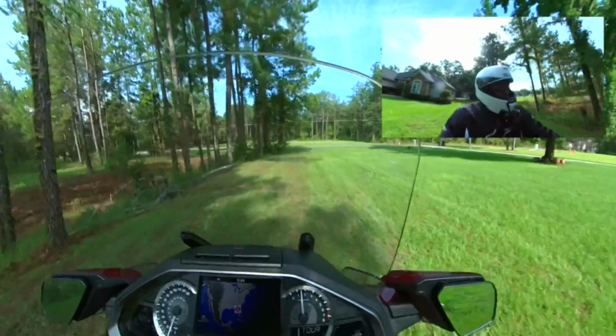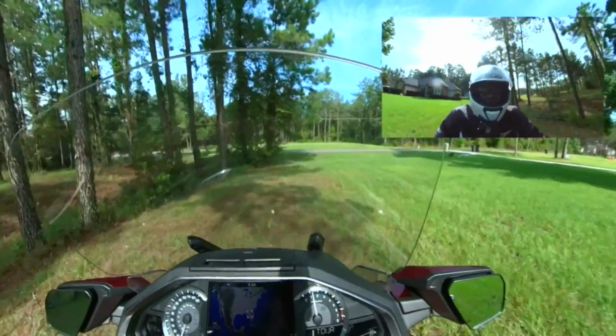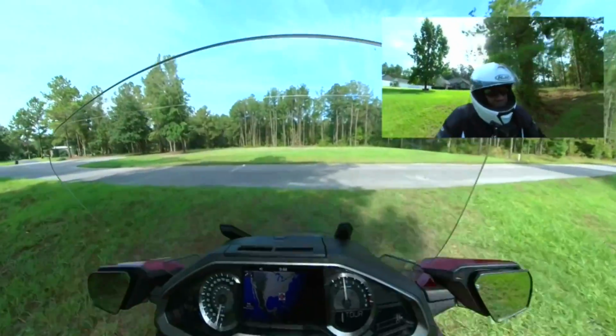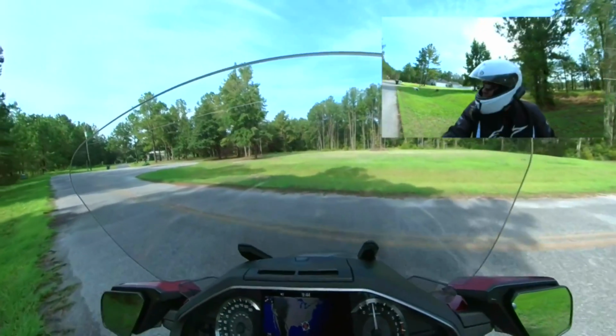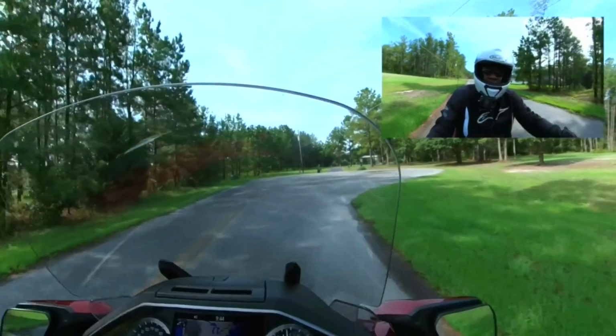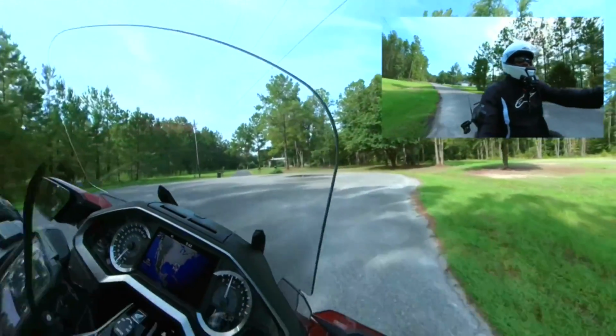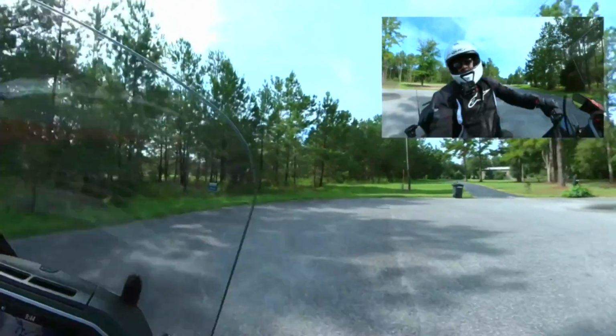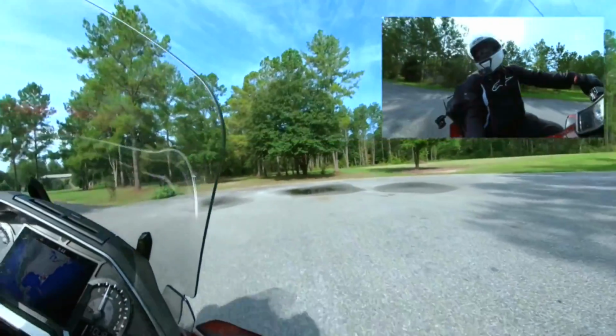So today, out on an overcast day here, coming to you from Lake City, Florida. And we are out for some throttle therapy. We are on my 2019 Honda Goldwing Ruby. And we're gonna start our video out here with, again, a figure 8, as we run some errands.